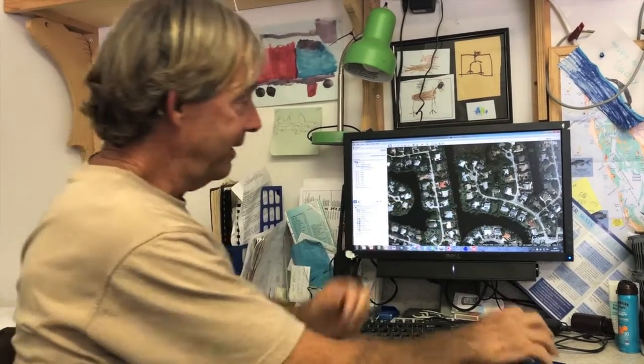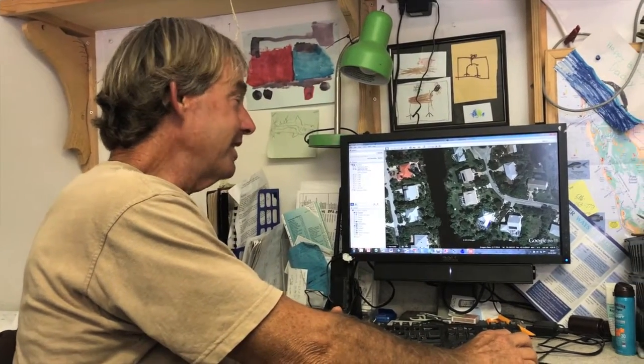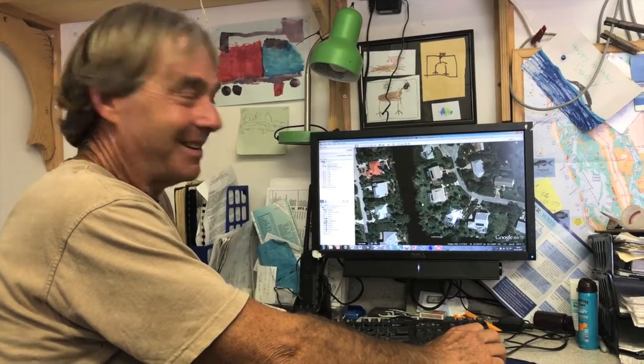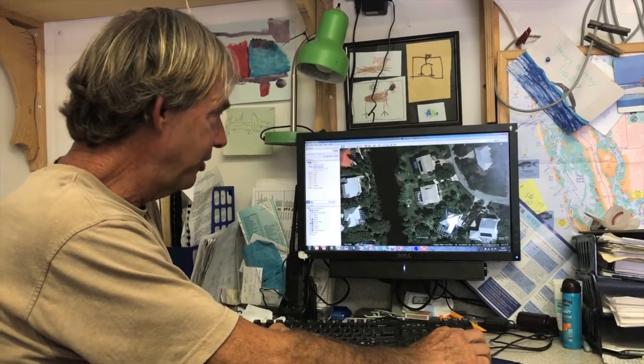You could improve it. Like these guys right here. They've got a lot of open yard there, but they probably like it. Yeah, so you're not going to get them to plant more trees there, but if you could, that'd be a good thing. But they do have stuff on the bank, which is beautiful. They've got some kind of buffer there, which is a good thing.